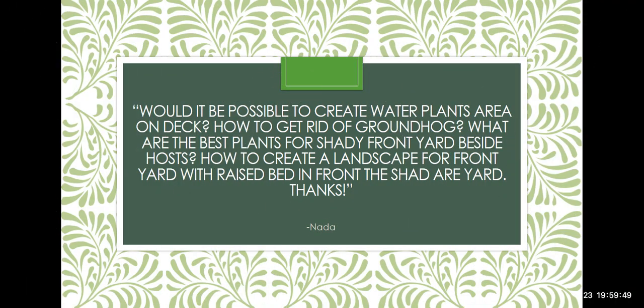Would it be possible to create a water plants area on a deck? Absolutely. A big pot. There's nothing better than grabbing a big pot with no holes in it, filling it with water, putting in a water lily, putting in some pond plants, a little fountain. It's a great thing to have on your deck. I'm not going to get into the fish thing. Some people put a little goldfish, but there's a lot of people that think that's terrible because the fish is eventually going to die. So I'll let you make that call. But as far as on your deck, having a little water garden, absolutely, I highly recommend. That's a great idea. It's fun, it's moving.